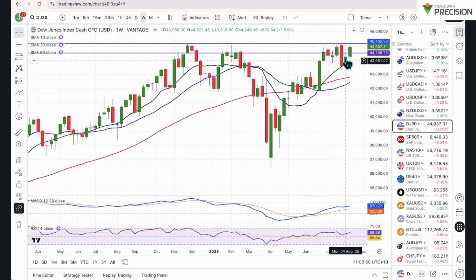And as we can see, we came back into the previous all-time high. We actually had some nice touches at that level. We broke through that level, however, rejected it immediately, and now we're sitting below that level. What we do have here is a new uptrend forming on the weekly chart, and we do have convergence here on the momentum indicators.